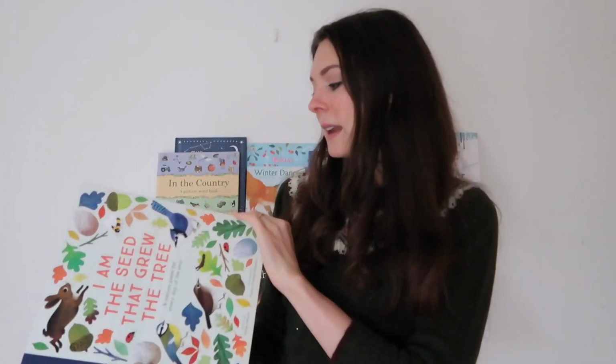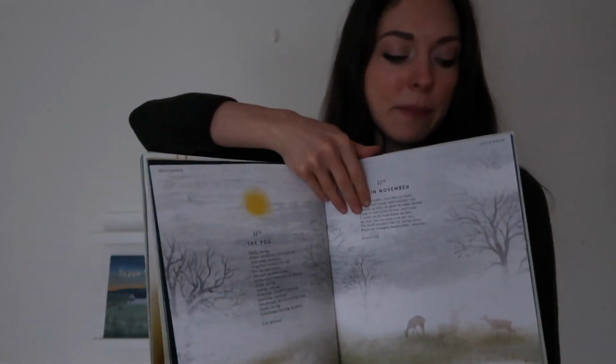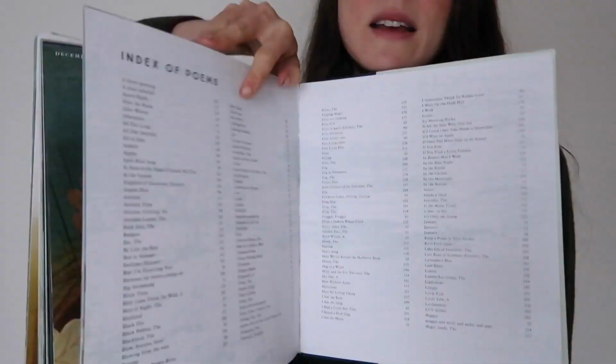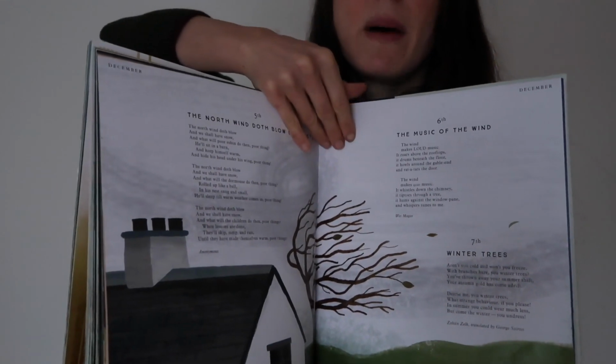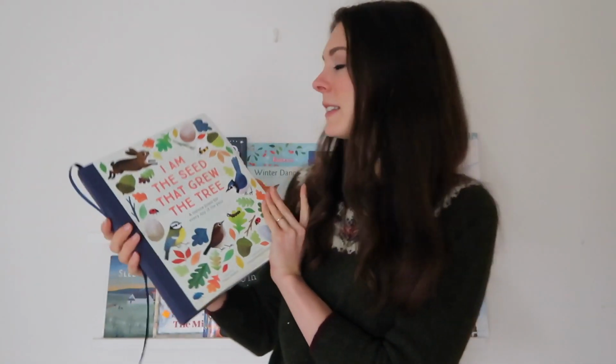Of course, I have my favourite poetry book, I Am the Seed That Grew the Tree. This is a National Trust book, and it is incredible. It goes through the whole year with all these beautiful illustrations and seasonal appropriate poems. Just absolutely gorgeous. Such a beautiful gift as well if you know someone who's just had a child or there's a birthday coming up for a child. Absolutely beautiful, and it goes really well with our Exploring Nature with Children curriculum as well, so I love this.